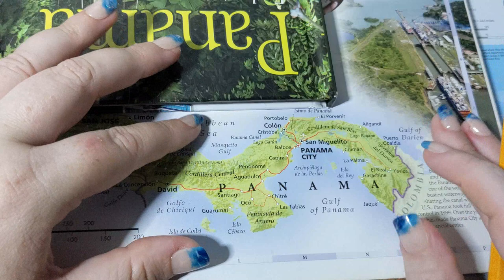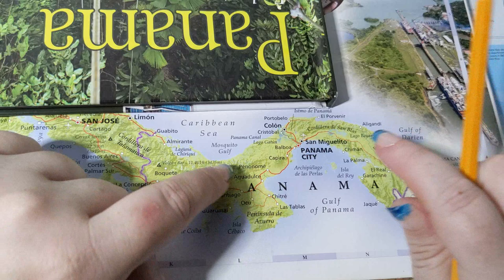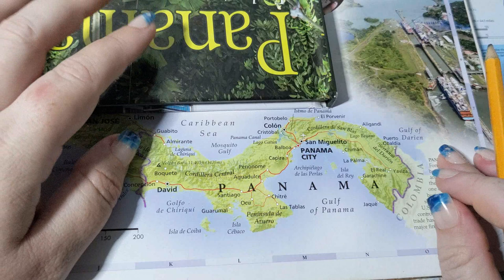So very cleverly, they went to Panama and were like, we know you don't even want to be part of Colombia. How about we help you get independence in exchange for building this canal? And they said deal. And Panama gained its independence from Colombia in 1903.